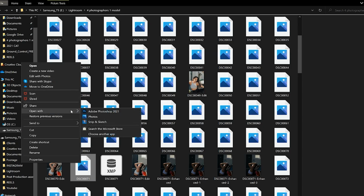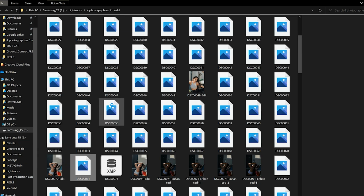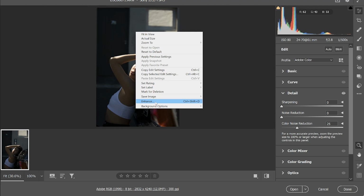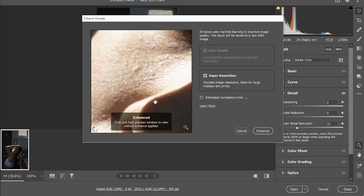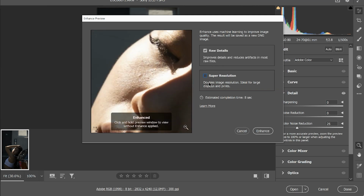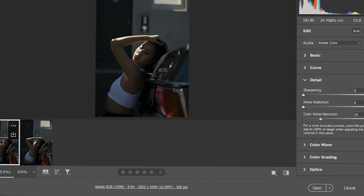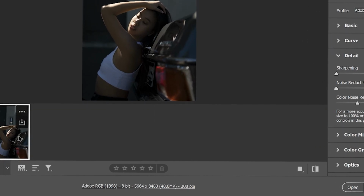Now, if you're working primarily with RAW photos, you can just do this inside of Photoshop, super easy. You just want to go ahead and open the image in Camera Raw. This is pretty straightforward. All you need to do is right click on the image, hit enhance. Make sure you have the super resolution ticked and it's going to do its thing. So after a few seconds, you can see we've got two images here. If you look at our original, we can see down at the bottom, it's got 12 megapixels. And if we click on this one, it is now 48.